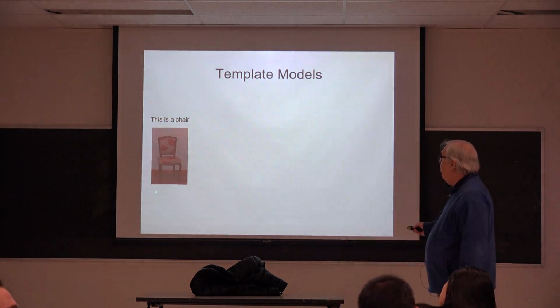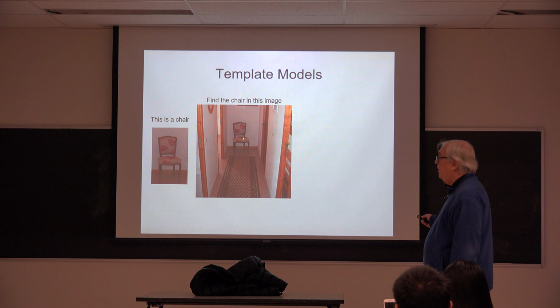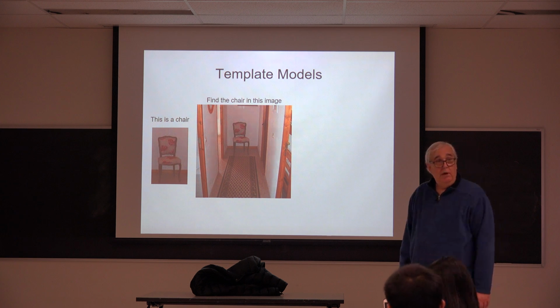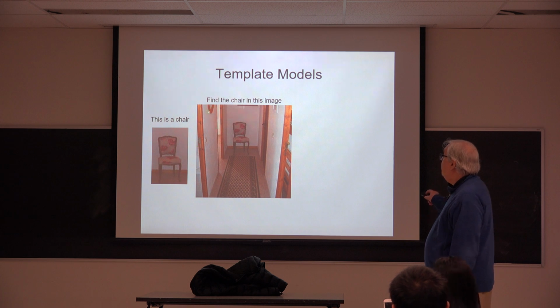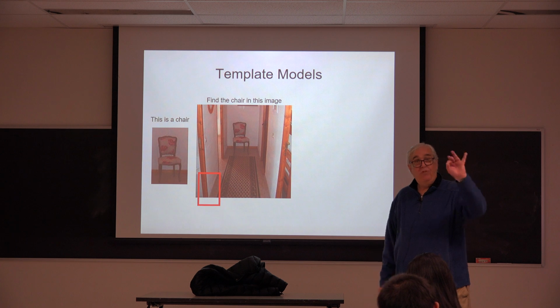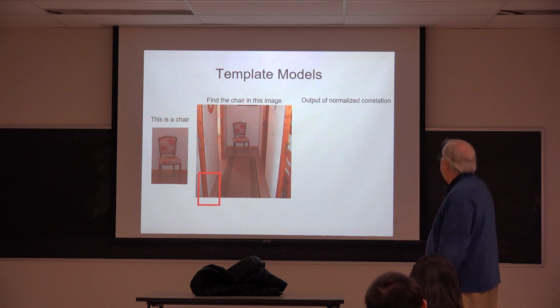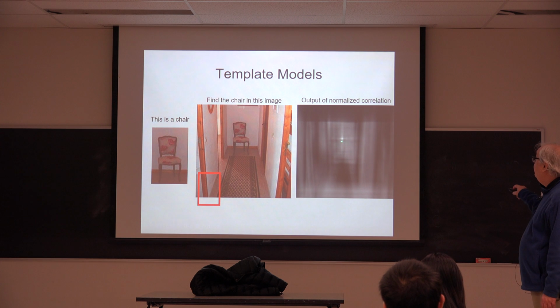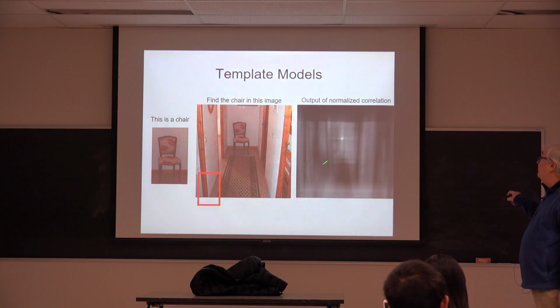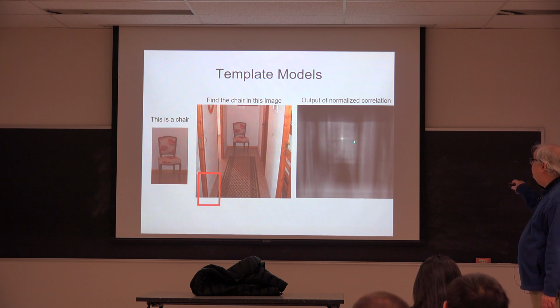So a template model would say, all right, I've got this internal representation of a chair. And now I want to know, is that chair in this image? And so what would you do? Well, what you do is you take this template and scan it over the whole image there. At each position, calculate a correlation, and then you can represent that as a map, which looks something like that. You see this big bright spot right there? That says, I got a really high correlation at that spot. And that's evidence that this chair is in fact there, and it's at this position.